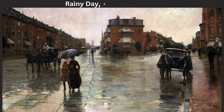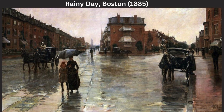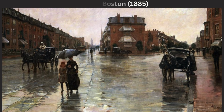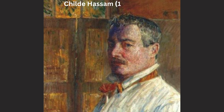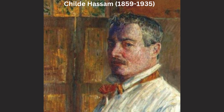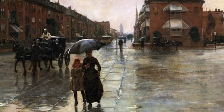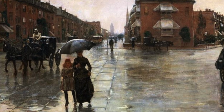Number 17, Rainy Day, Boston by Childe Hassam. This painting is, in my opinion, one of the most beautiful works of art completed by Childe Hassam, one of the leading American Impressionist painters. This wet painting depicts the intersection of Columbus Avenue and Appleton Road in the South End district of Boston.